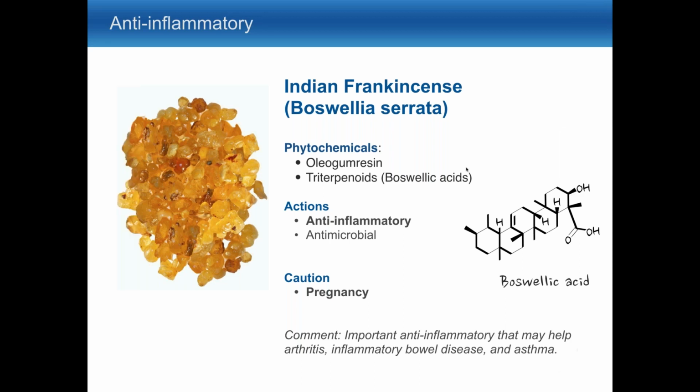And so boswellic acid is a type of triterpenoid that, when you look back at the anti-inflammatory action slide, you'll see seems to target a few different things. And unlike things like salicylic acid that inhibits the cyclooxygenase enzymes, this one targets the lipoxygenase enzyme. So it's a different pathway that leads to inflammation in the body. And the lipoxygenase may have positive effects for colitis and asthma that works by a slightly different mechanism.